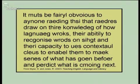It must be fairly obvious to anyone reading this that readers draw their knowledge of how language works, their ability to recognise words on sight, and their capacity to use contextual clues to enable them to make sense of what has gone before and predict what is coming next.